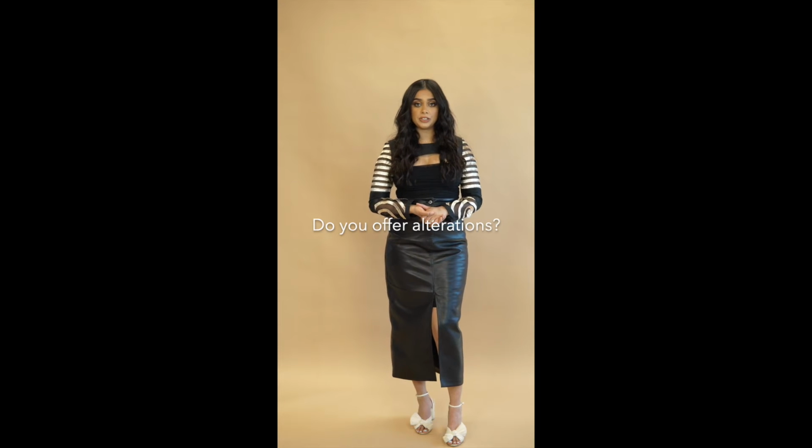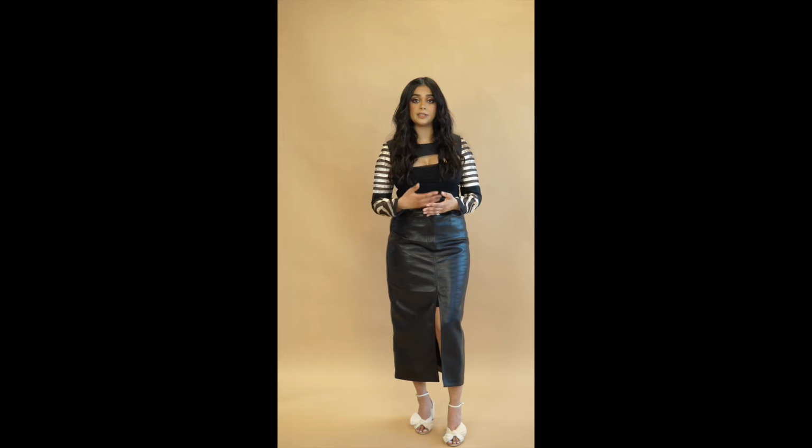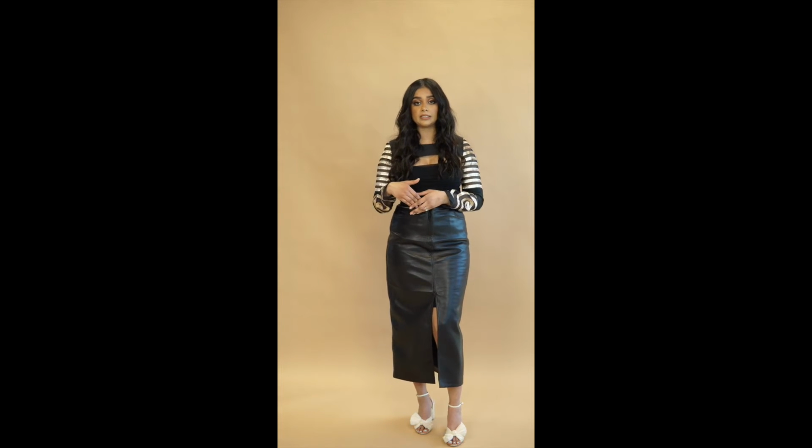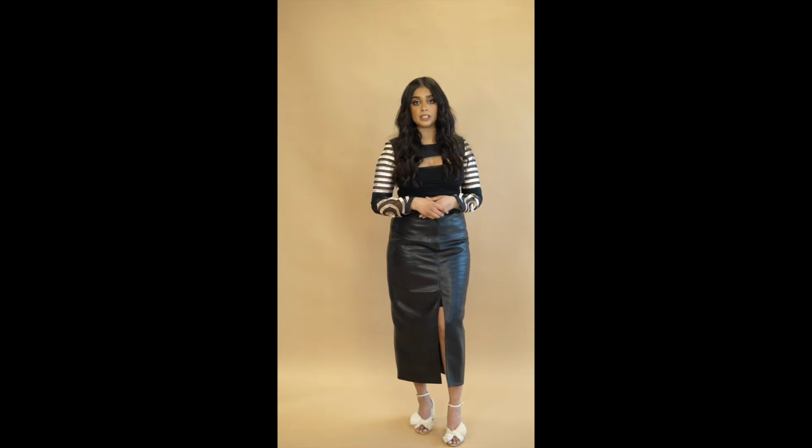So we do offer alterations on our pieces. For example, if you see a ready to purchase style in a size that isn't yours, we can alter it for you into your desired size depending on availability. Alterations are additional and a full list of our price list on alterations is available on the website.